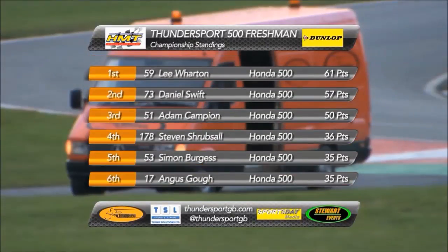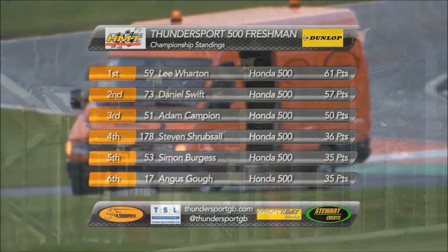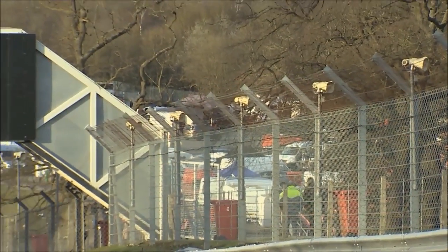And then in the freshmen's, there you see, very close indeed, Lee Wharton has a 4-point lead over Daniel Swift, with Adam Campion looking to be the champion at the end of the season. He's there in third. From Brands, we say goodbye.